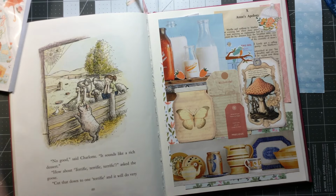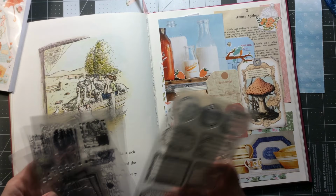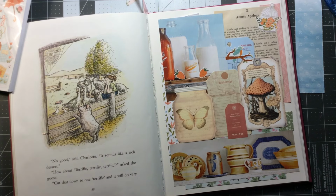little stamps because I haven't had them out for a while. So pardon me for rooting around in my, there it is. Gosh. Everything is such a mess. My room is so small. I can't find it. Yeah, I don't know where they went. I use them so much that heavens knows.